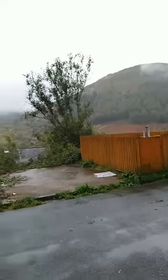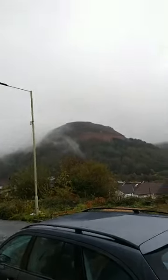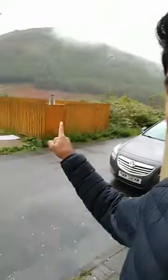Right, so, as you can see, the view is bloody gorgeous. I mean, look at that. I think that's the Brecon Beacons. Lee, you're Welsh, I think. You should know, right? Over there. It's all the fun. In there is knotweed.